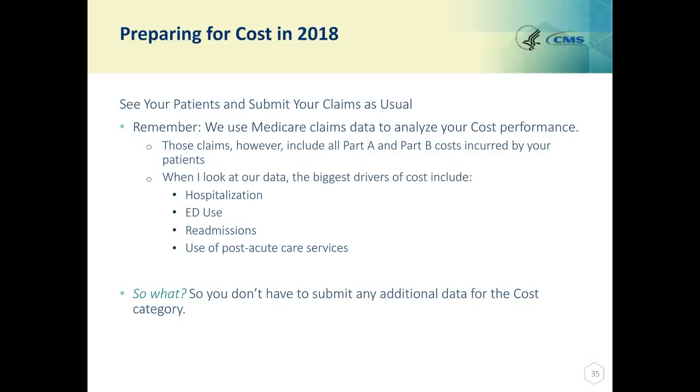But when I look at the big drivers of cost for our practice, it's principally use of hospital services or post-acute care services. So you don't have to submit any additional data, but I think the bigger challenge with this particular category in MIPS is that you actually have to work now to start thinking about how you control cost of care.